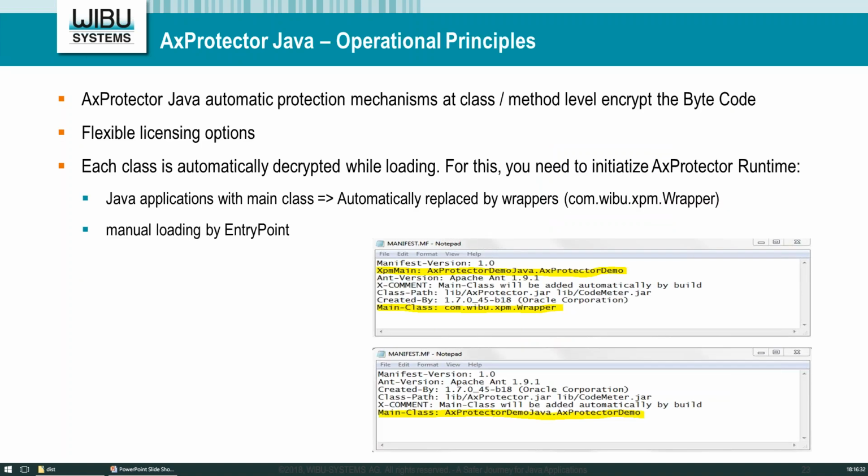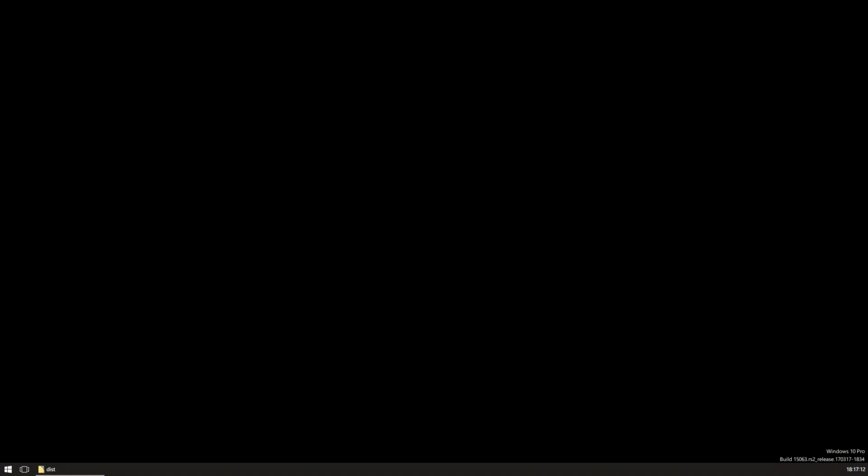And in addition to the protection mechanism in the jar file, the manifest file that is part of the jar file will be changed. And the main class will be replaced by the WIBU wrapper that is doing the extraction and decryption of the Java bytecode automatically for you while loading the application. So in addition, you can also manually add an entry point if you have an application that doesn't have a main class in itself. So by this, I would like to show you the AxProtector in action. So it's not only theoretical, so you can see how the functionality looks like.